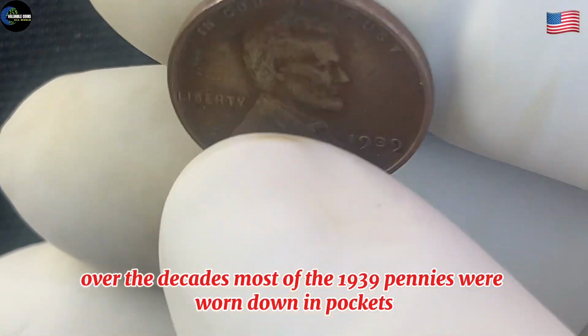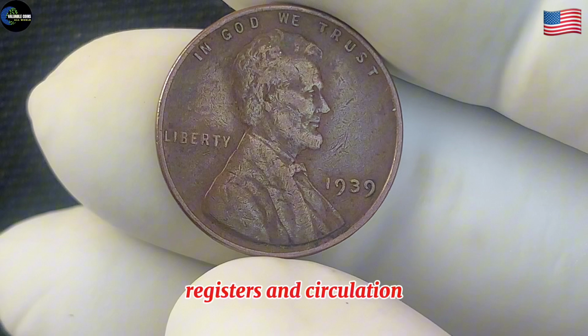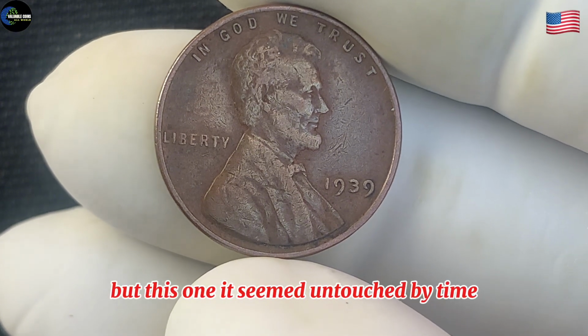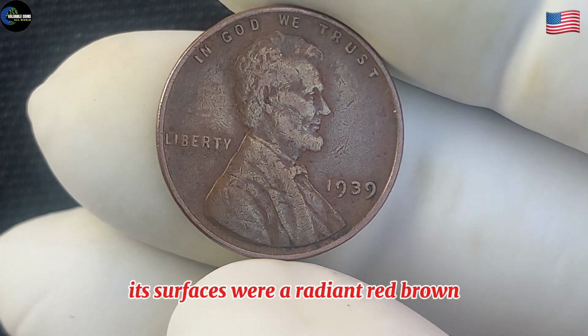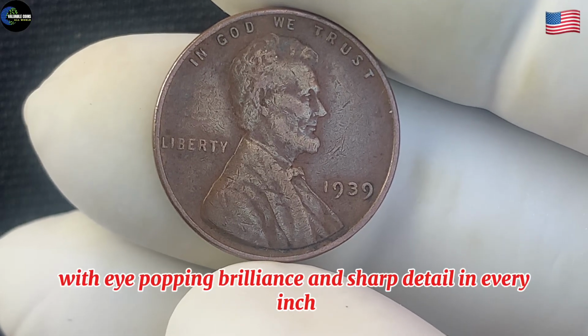Over the decades, most of the 1939 pennies were worn down in pockets, registers, and circulation. But this one? It seemed untouched by time. Its surfaces were a radiant red-brown, with eye-popping brilliance and sharp detail in every inch.